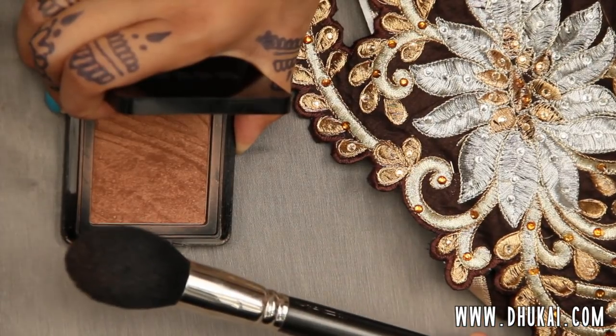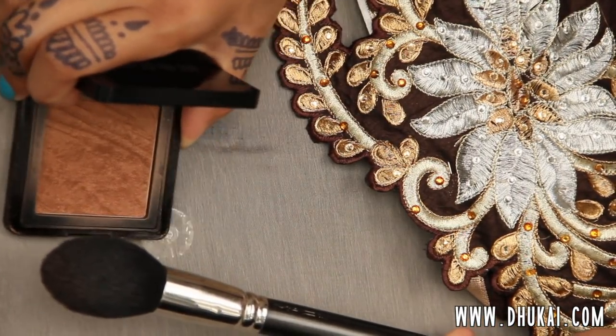And I know I already powdered there and you shouldn't put creams over powders, but rules are meant to be broken. And this is just what works for me. I like to put this over top of powder. It works perfectly fine and stays put and it looks great. So just blending that all over. Break the rules. They're meant to be broken.